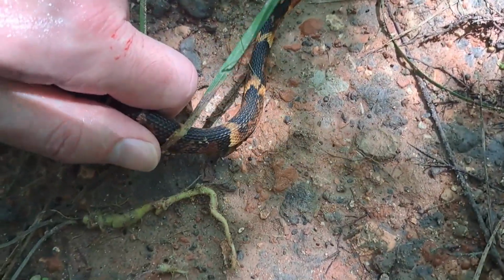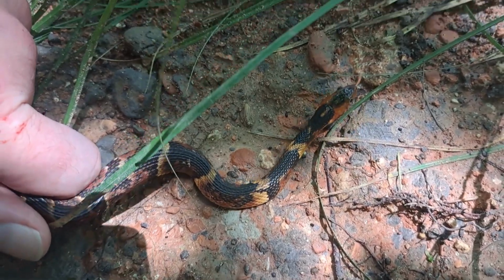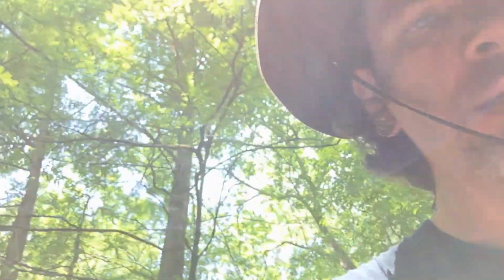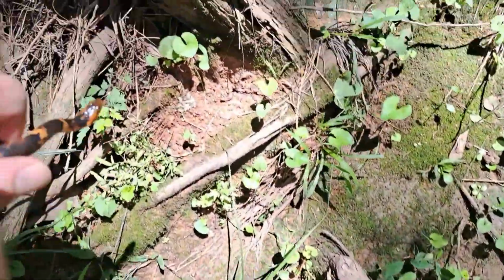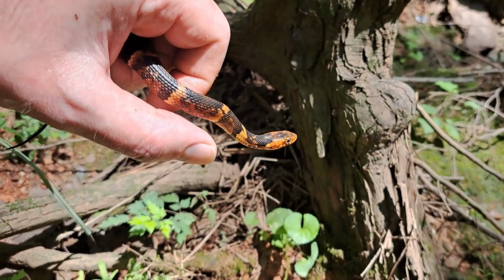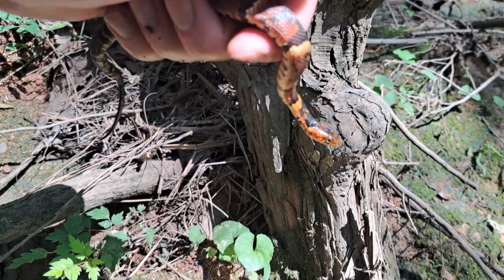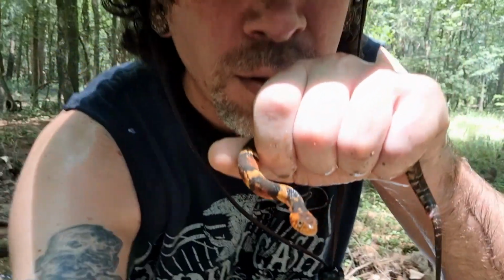Alrighty, so what we have here is a beautiful baby broad-banded water snake, the Nerodia fasciata confluens. Let's get him a little better light so we can see how gorgeous he is. Look at this dude. He is a stunner, or she, whatever it might be. Beautiful. Little Nerodia fasciata confluens. So these guys are water snakes. They eat things like fish and worms and frogs and other things like that.